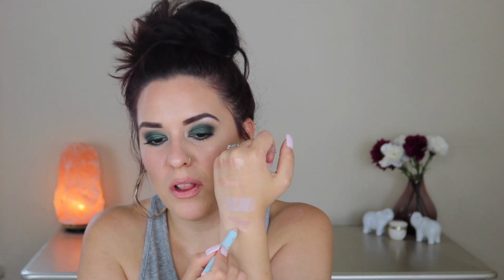To brighten my eyes up and to open them up, but I also love to use this to do my cut creases. So if you are a beginner at eyeshadow or you want to start dabbling into cut creases, this product is perfect for that because you can actually just draw it on. You don't need to be super exact. It's not too creamy, whereas a regular standard concealer can kind of get everywhere, this is perfect because you can just buff it on the lid and it's like, boom, done.